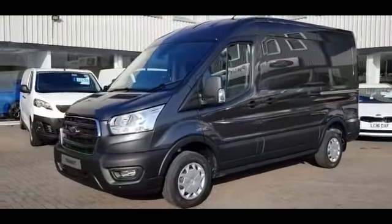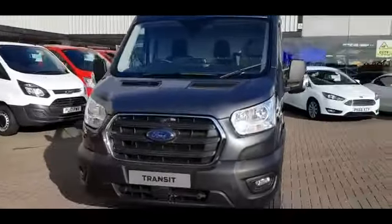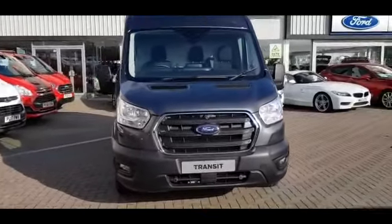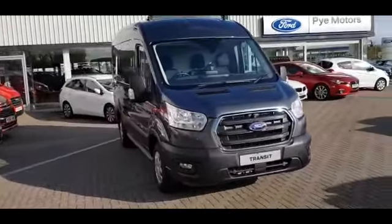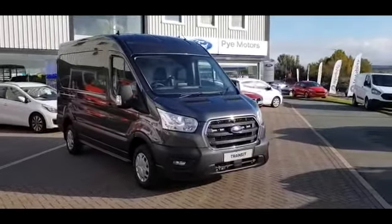So that is the very stylish and brand new for 2019 Ford Transit Trend. As I say, this one's in the magnetic grey. It's the 130 PS L2H2 version of the van. It's a cracking looking van, really good van.